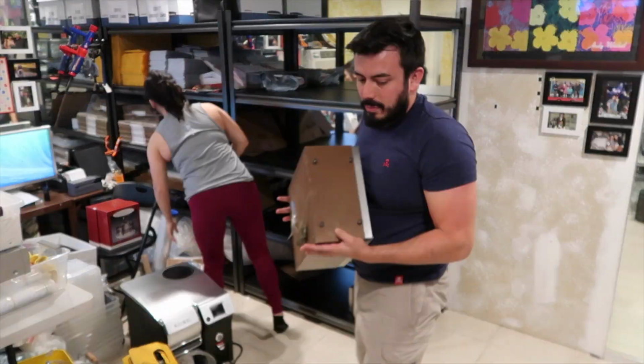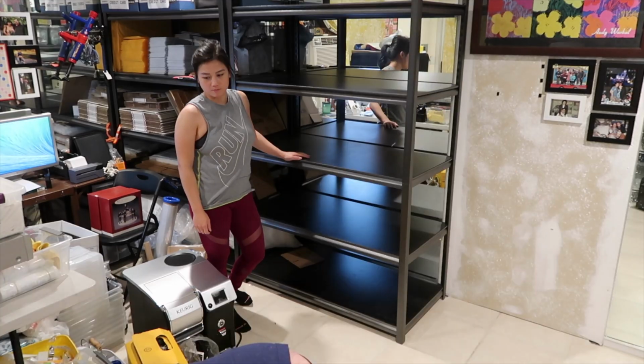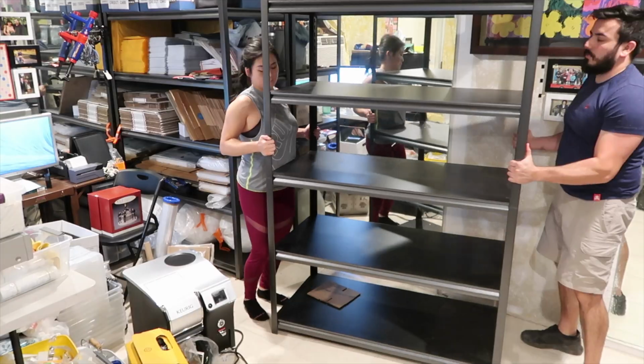Yeah, so we just took everything out to get the ball rolling, and then we had to empty shelves and move shelves, and the shelves are kind of heavy. Yes, they are, and you won't hear it in the video, but they make a lot of noise when you drag them around. But ultimately, very happy with how it ended up. Let's take a look and see what we got now.